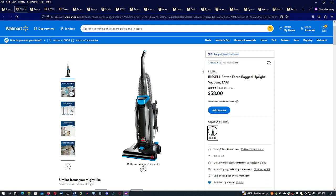It's brand new for under 60 bucks. Yes, inflation has brought it up a little bit. It used to be 50, but if you want to spend 50 on it, you can also get this refurbished direct from Bissell. You'll get half the warranty, 6 months instead of a year, but it's still a fantastic machine. Is it cheap? Yes. But if you take good care of it and you change the belts as you should and you replace the bags as you should, this thing will easily last you a decade.